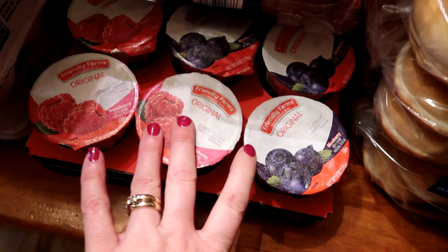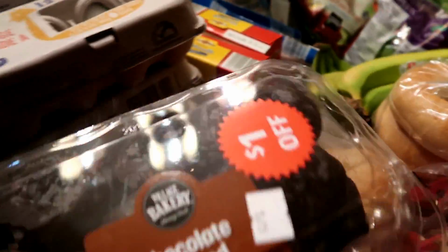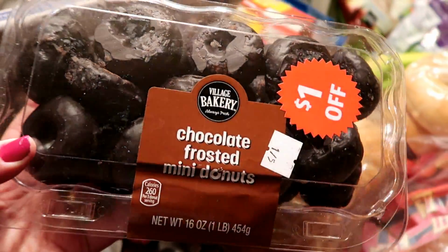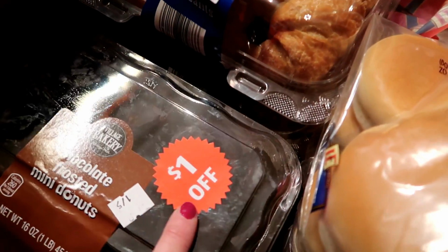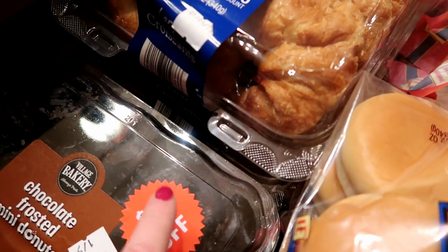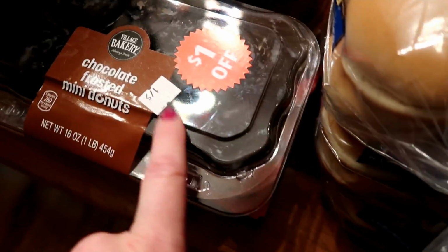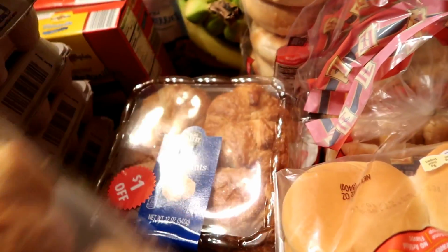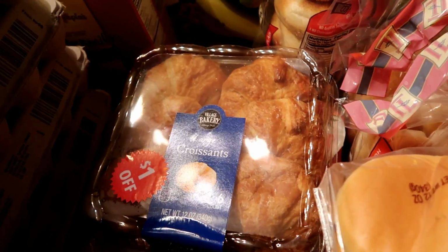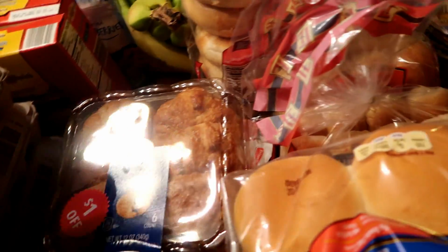I did get 12 things of yogurt because I have a couple kids that enjoy that for breakfast, and then a pack of these chocolate frosted mini donuts because they were marked at $1 off. I always like to check at Aldi for these stickers. It makes it more affordable to pick up some of these treat items that I don't normally get. I also have plans on making egg salad, and I know that Warren really likes croissants, so I picked up 2 of the croissants at $1 off.